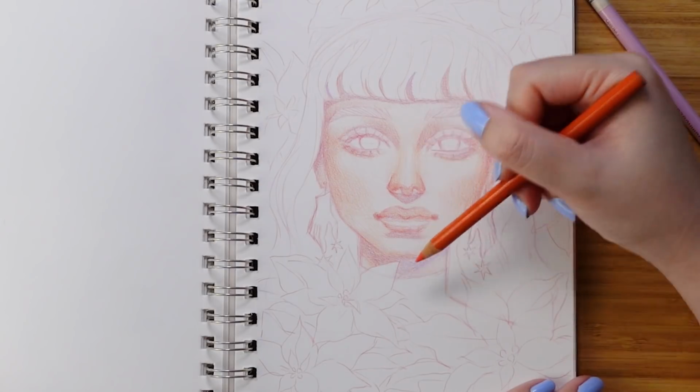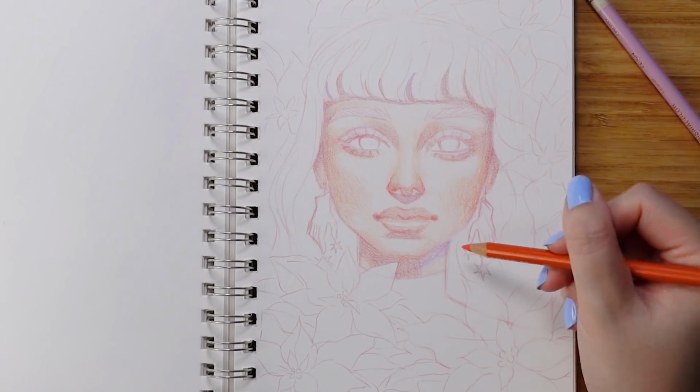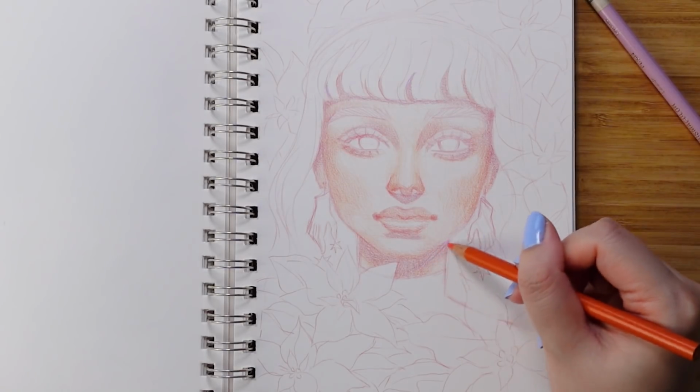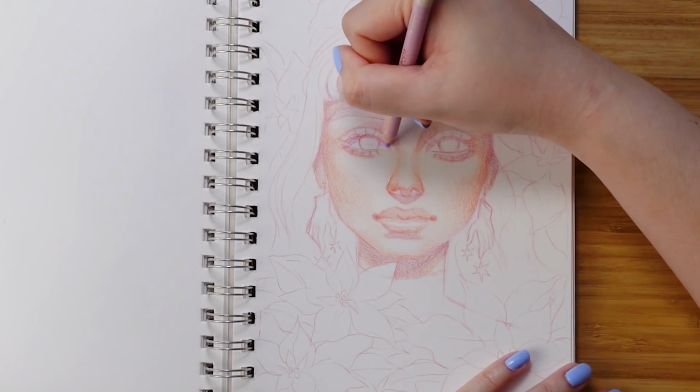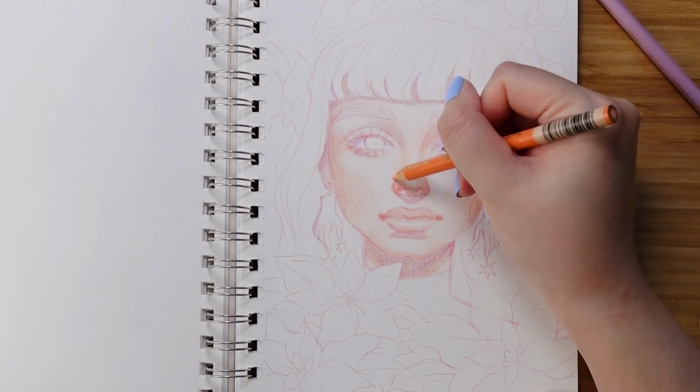Another important piece of advice I would have for using colored pencils is that you want to keep your pencils sharp. Not only does that allow for more precision, but I also find that it results in a much more even coverage when you're coloring an area.